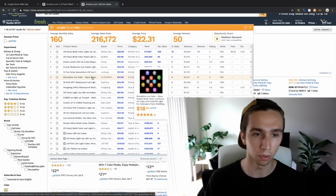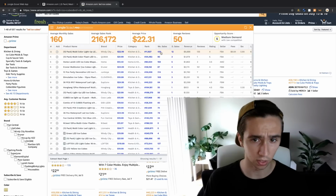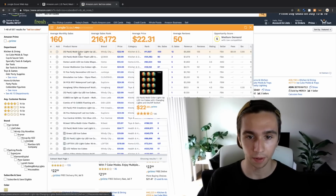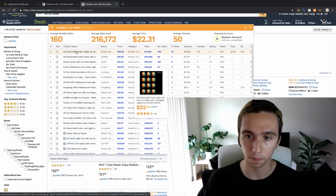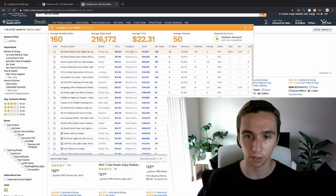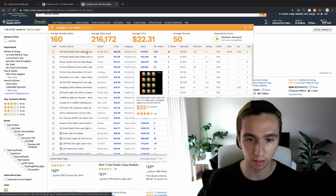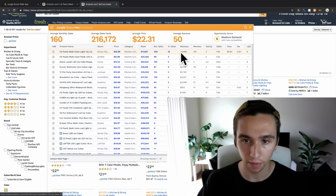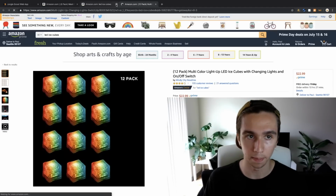But all you're going to do is figure out who's making the most. So who has the most successful listing here? It looks like this person's selling about 15 units a day. They're doing over 400 a month. So their profit margin, $6 in fees, so that's $16 there or so, and then say it costs them $5 for the product. So they're making $4,500, about 50% profit per month. That's awesome. So we'll click onto their listing.